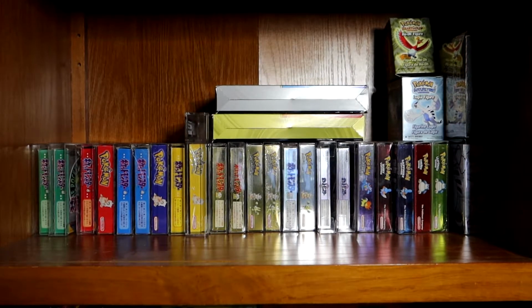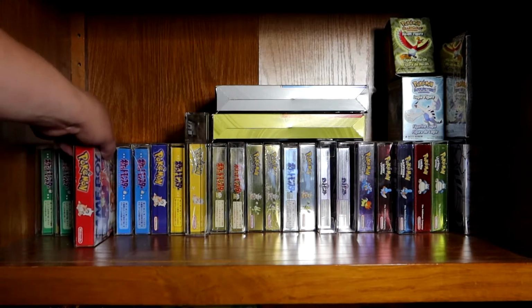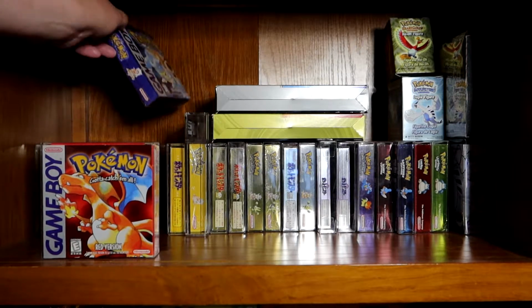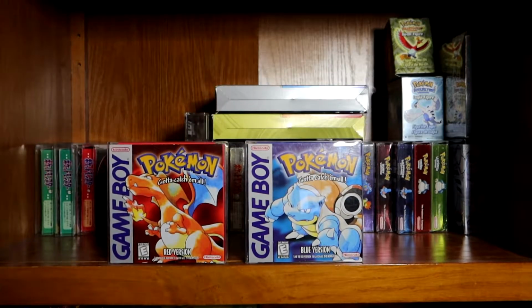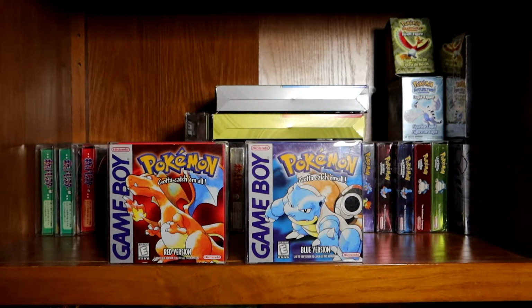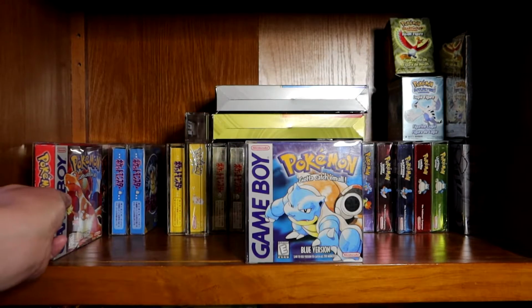Now, kicking it over to the US side of things, obviously we don't have Pokemon Green, but we do have Pokemon Red, and of course, we have Pokemon Blue, the games that started it all, right? But they are both box complete. They are the original first edition release, where they have the white ESRB logos. I specifically wanted that in my collection. I wanted the earliest ones possible because those are the ones I had when I was a kid.